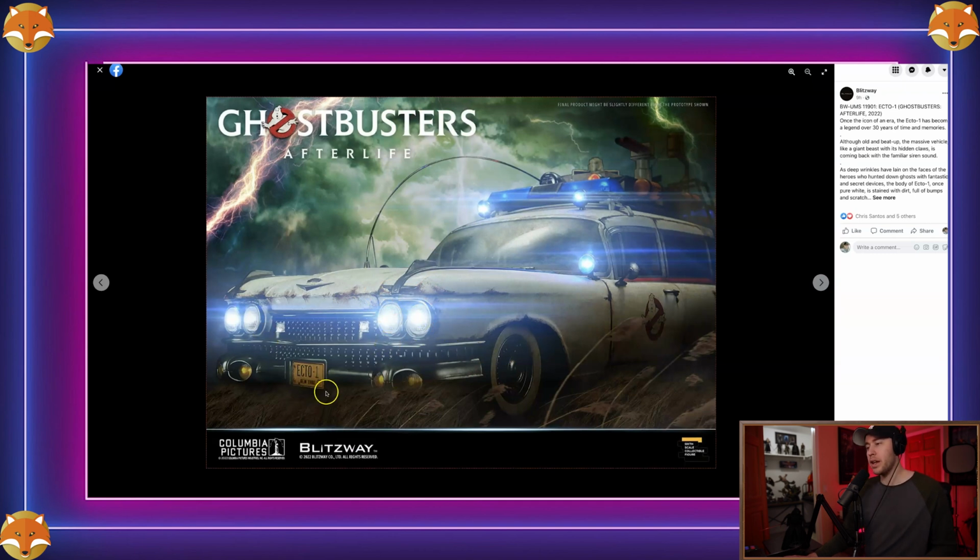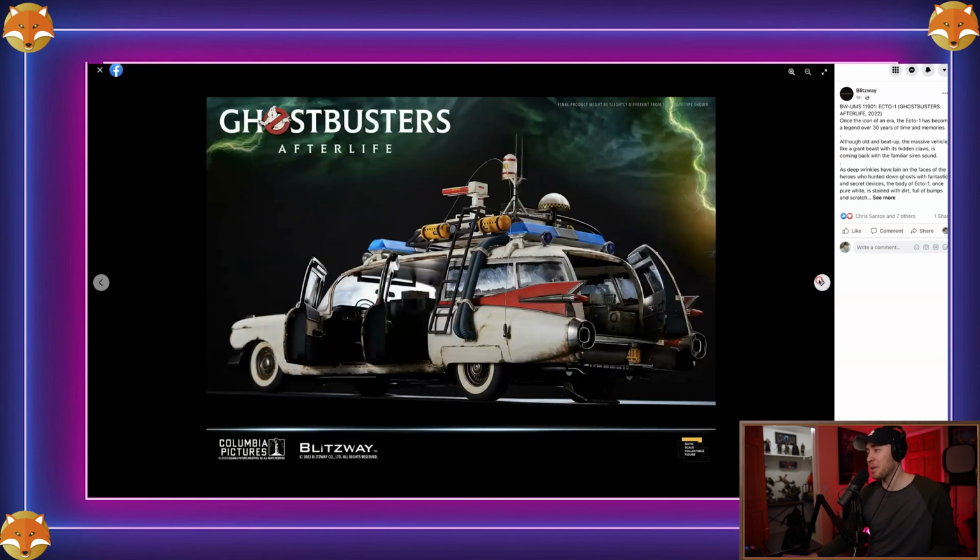So if we're looking at the Ecto-1 here, you can see the light-up functions in the headlights, the Ecto-1 license plate. You've got the weathering on the car, the wheels. This is pretty cool, guys. This is really nice, and I think the community is really excited about this. And I'm actually excited for everyone.